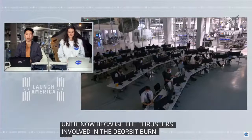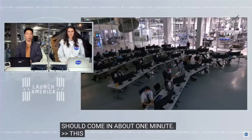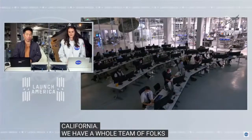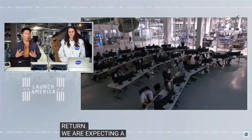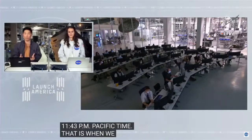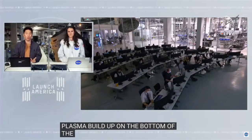So this view here is mission control in Hawthorne in California. Have a whole team of folks supporting the astronauts' return. We are expecting a planned communication blackout period at 11:43 p.m. Pacific time. Again, that is when we have a ton of plasma buildup at the bottom of the capsule. It's going to start to interfere with some of the communications, but that is planned and should last for about 7.5 minutes at that time. The Dragon spacecraft will continue.